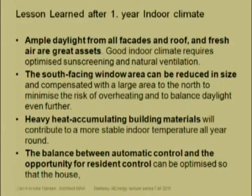We can also see in this house, we were not sure if we should use heavy heat-accumulating materials because we were afraid it would be too difficult to get rid of overheating. But we are now convinced that it is right to use heavy materials on the inside to make a more stable indoor temperature. Also because the heating system is very slow, so it's not something that you can adjust fast.